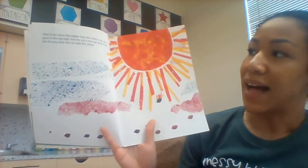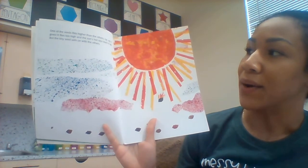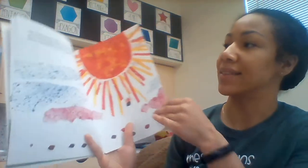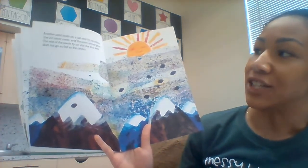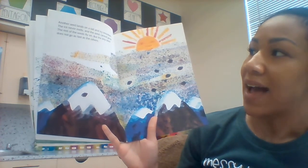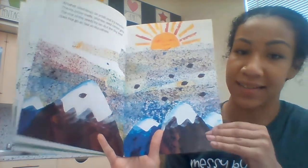One of the seeds flies too high, higher than the others. Up, up, up it goes, and the sun's hot rays burn it up. But the tiny seed flies along with the others. Another seed lands on a tall, icy mountain. The ice never melts and the seed cannot grow. The rest of the seeds fly on, but the tiny seed does not go as fast as the others.